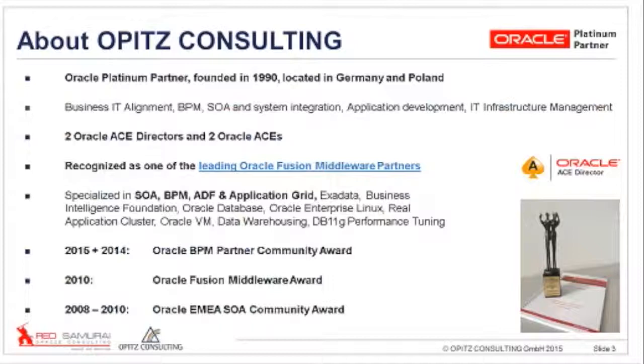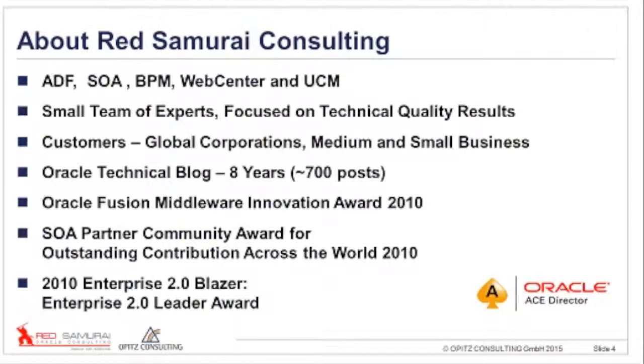Okay, so my name is Danilo Schmiedel. I'm a solution architect and an Oracle ACE director working with Opitz Consulting. It's a German platinum partner from Oracle, and we are specialized in many fields across the Oracle product portfolio, like SOA, BPM, ADF, and so on. And we have another Oracle ACE director colleague, Thorsten Winterberg, and 2 Oracle ACEs. And yeah, maybe you heard from us.